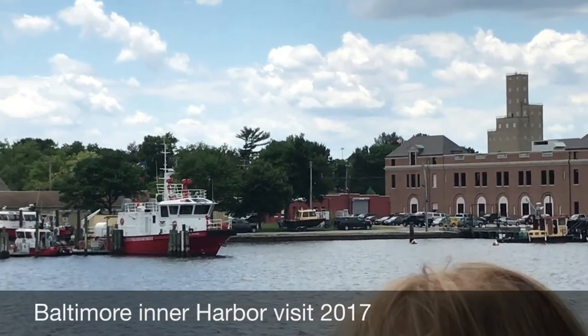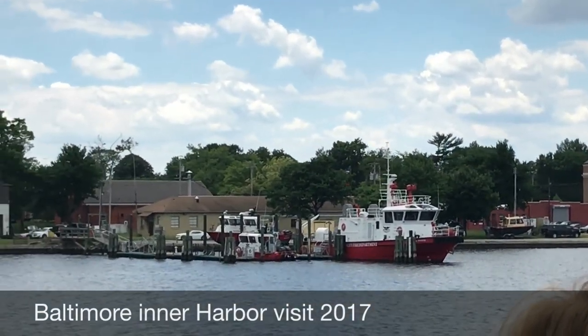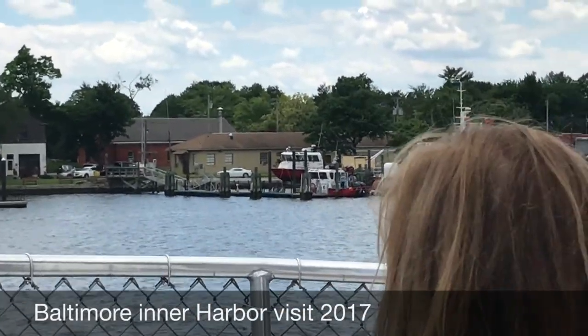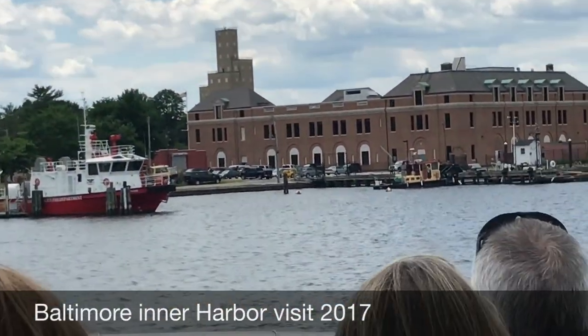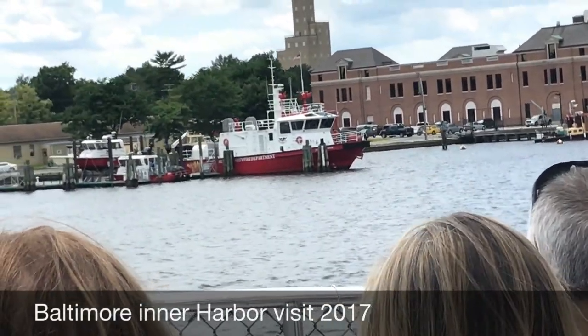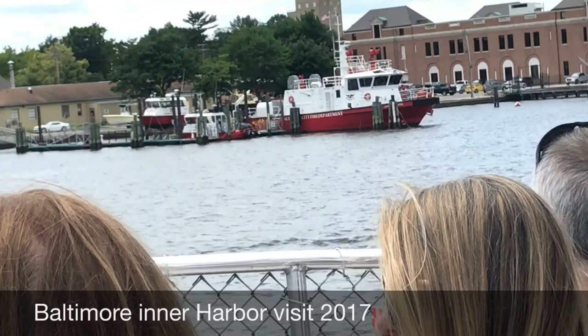The small brick building is now a Naval Reserve Training Center. As mentioned earlier, this building used to be the immigration center where the settlers arrived and were processed in the same fashion as those at Ellis Island in New York.